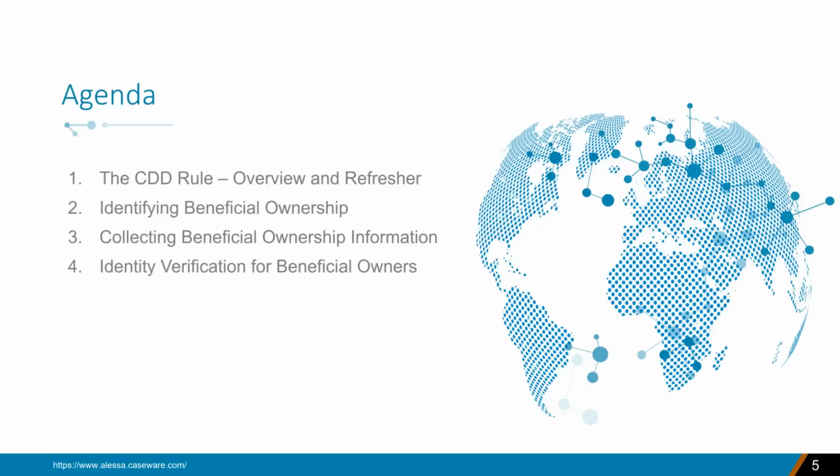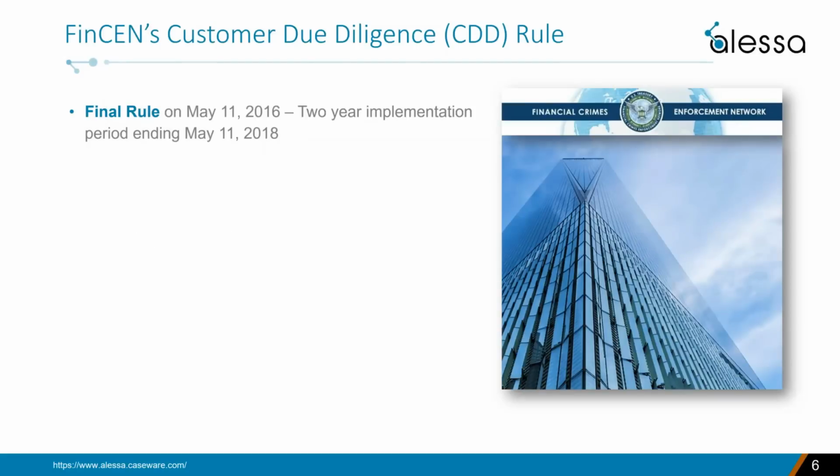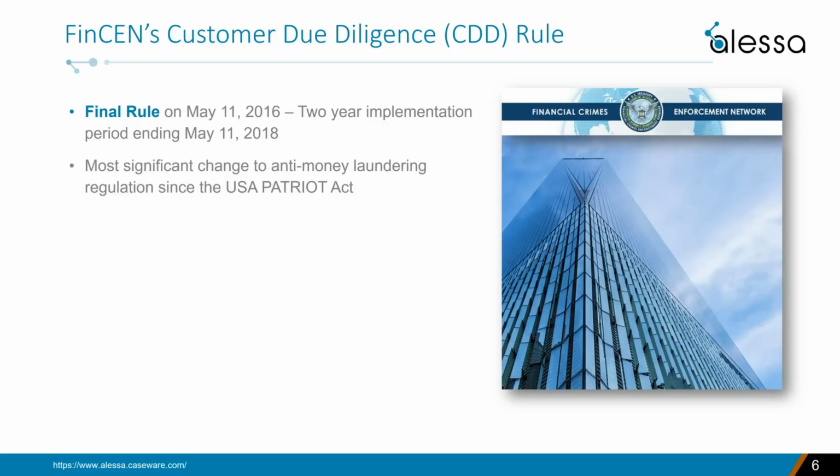beneficial owners. The CDD final rule was published on May 11, 2016, after several years of debate, comment, and revision. It represented the most significant change to AML regulations in the U.S. since the USA Patriot Act in October of 2001. And it's also been one of the lengthiest to implement, over 4 years in the making, and with a generous 2-year implementation period, which closed on May 11th, 2018.